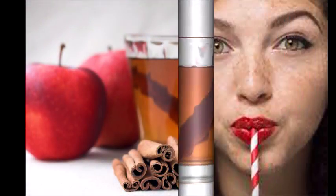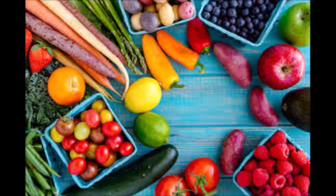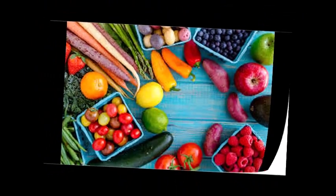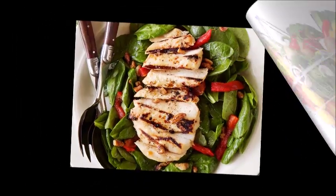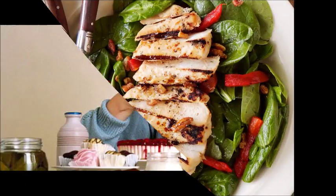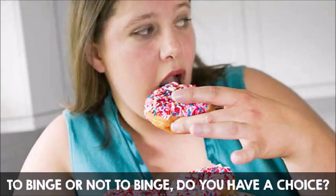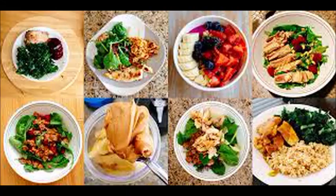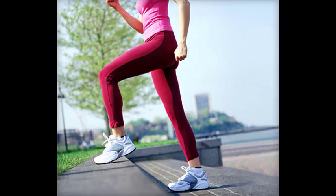Don't drink too much as this will have negative effects and it won't make you lose weight faster. Try to eat food types that are high in protein, consuming as many fresh fruits and vegetables as possible. Avoid overeating and binging by eating more frequent but smaller meals. Also, if you follow it with some exercise of your choice, you are definitely going to see the difference.